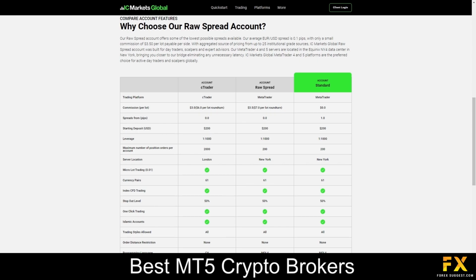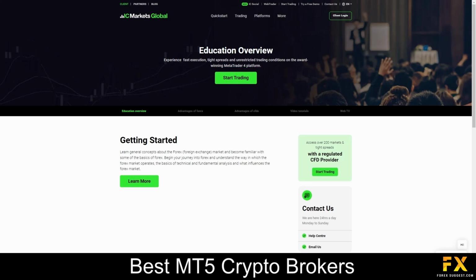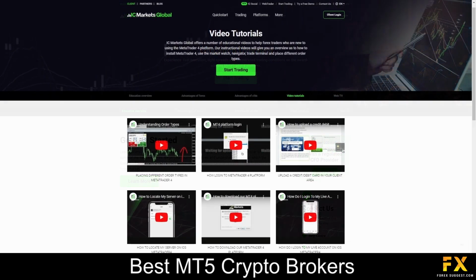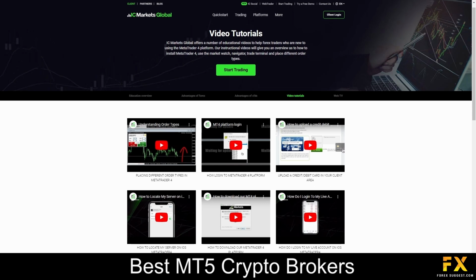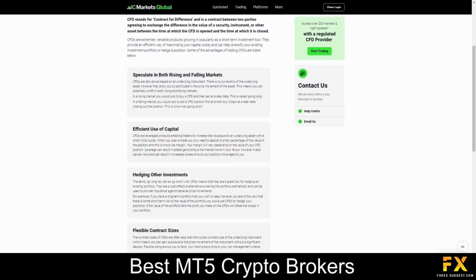The broker also recognizes the importance of education in empowering traders to make better informed decisions. And the platform offers a comprehensive suite of educational resources to enhance the trading knowledge and skills of its users. Traders can access a variety of educational material, including video tutorials, articles, webinars, and market analysis, all aimed at enhancing their understanding of the financial markets.